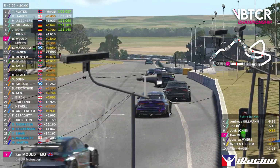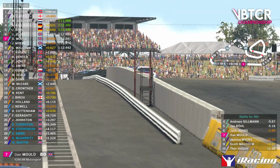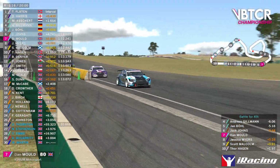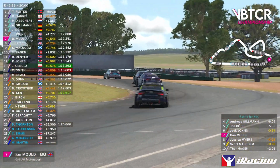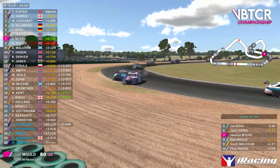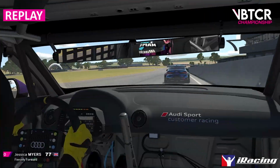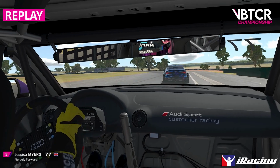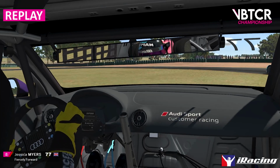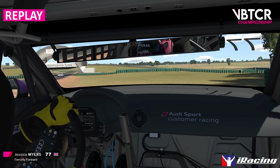See Mould really closing up onto the back of Johns. That's another 10th the Brit has managed to take out of Johns this time around. Myers is so close as she tries to launch an attack. She takes to the grass and somehow, no! There's contact between her and Mould. Down into turn 2. Let's take a little look at exactly how it unfolded. Just lost the rear under braking, did Myers. Steer to the inside, and by that stage she was a passenger and Mould couldn't do anything about it.